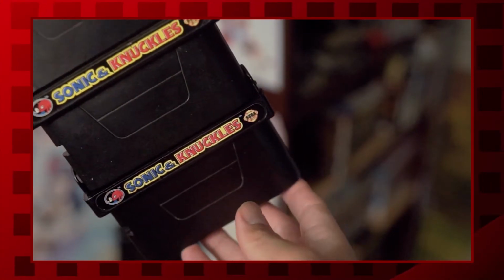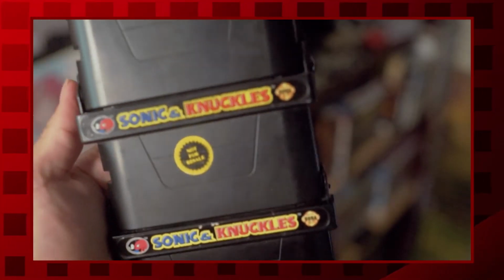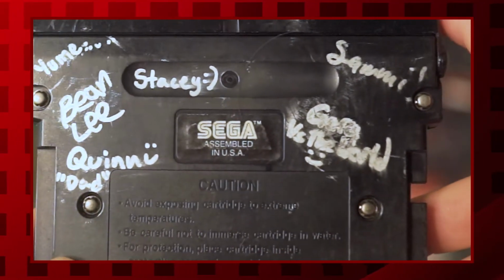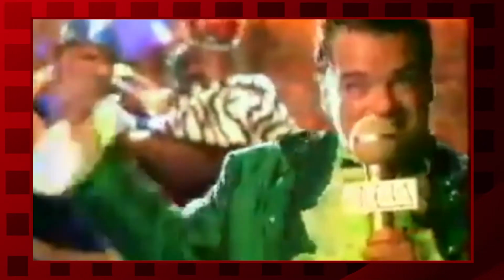I'm a simple man, and when they asked me what I wanted for my birthday, I simply said, a Sonic & Knuckles cartridge signed by you guys. At this point, I'm pretty sure they didn't even know this game existed. But regardless, they got it for me, simple as that. Power of friendship plus sentimental value ranks it at the number one spot.